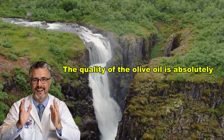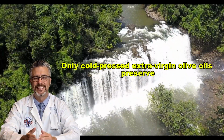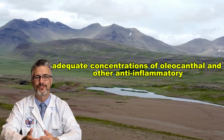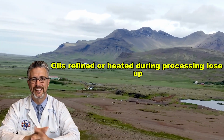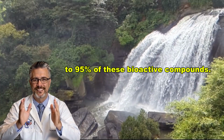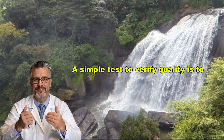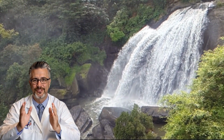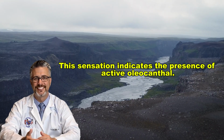The quality of the olive oil is absolutely crucial to this protocol. Only cold-pressed extra virgin olive oils preserve adequate concentrations of oleocanthal and other anti-inflammatory polyphenols. Oils refined or heated during processing lose up to 95% of these bioactive compounds. A simple test to verify quality is to feel a slight burning sensation in the throat when consuming pure olive oil. This sensation indicates the presence of active oleocanthal.